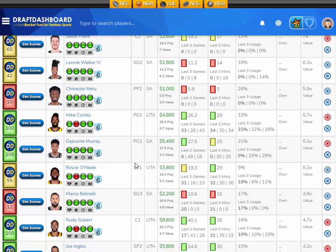The other two value plays that I like here, I'm not going to go over the stats to these guys, they're just mediocre value plays, is Mike Conley and DeJounte Murray. Mike Conley is 4,600 DraftKings salary. DeJounte Murray is 5,400 DraftKings salary. Both of these guys projected around 26 to 27 fantasy points here. Mike Conley is a little bit better of a value play. He's only 4,600 DraftKings salary, whereas DeJounte Murray is 5,400. But anyways, those two players make decent value plays if you need to go there.